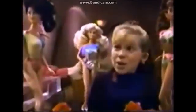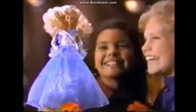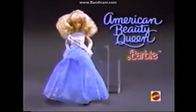We're here at the beauty contest. American Beauty Queen Barbie has already won for her ballet dancing. I knew it. And for her swimsuit modeling. I knew it. But will she win the big one? Wow. For the most beautiful gown? Cross your fingers. Look at those sparkles. The most beautiful gown of all. American Beauty Queen Barbie wins the crown. We knew that. American Beauty Queen Barbie doll has three different looks. Dolls each sold separately.